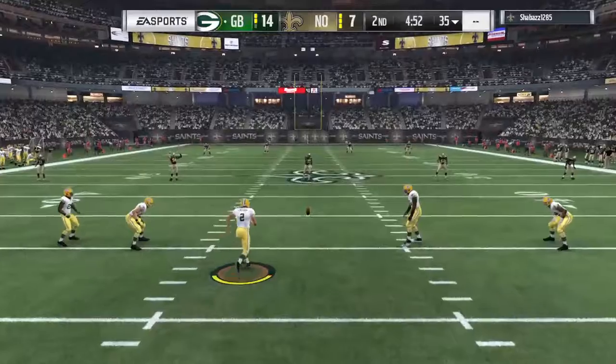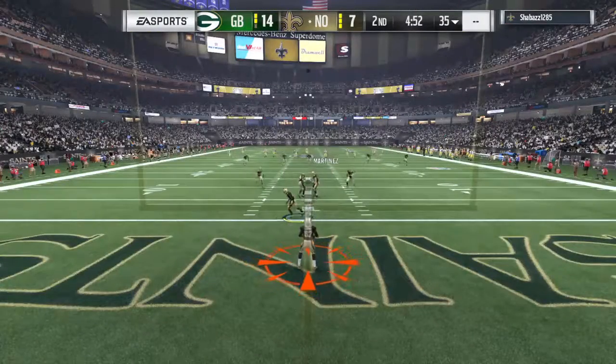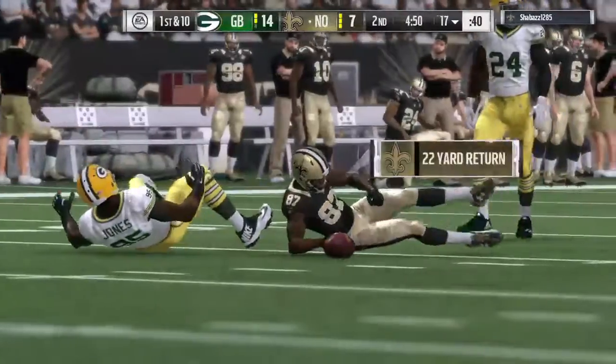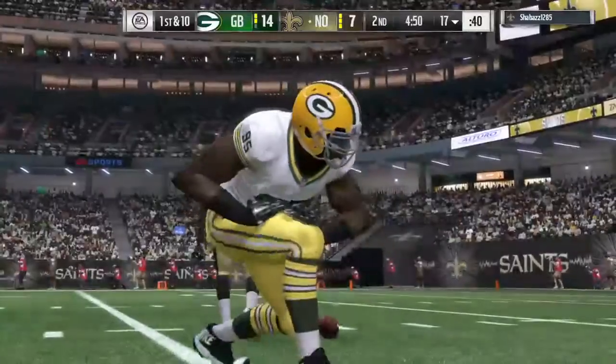Now after the touchdown, here's Crosby to kick it away. That's fielded in the end zone. And he will be brought down here at about the 17-yard line. Back out onto the field now comes the New Orleans offense.